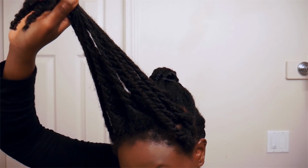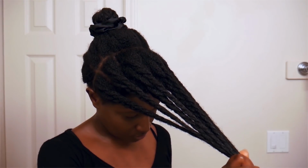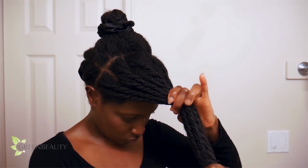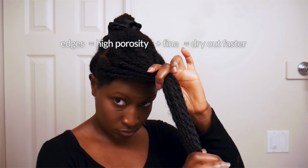Another benefit to isolating the problem area is being able to moisturize and lubricate it fast without having to worry about the rest of my hair. For most of us, the hairs along the edges are high in porosity and fine, so they dry out easily. Exposure to wind can even make them dry out faster than the rest of our hair.